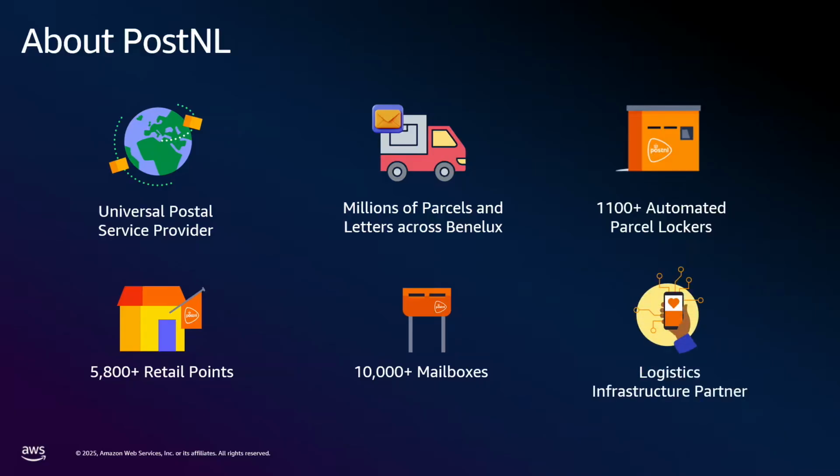Also, PostNL is not just a postal delivery company. It is an integral part of modern commerce infrastructure, connecting business with the consumer through the postal delivery network. Now, before we talk about the IoT platform, let's talk about some key business requirements behind building this IoT platform.